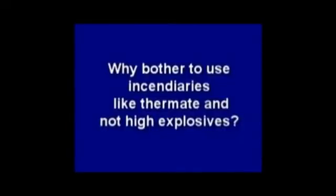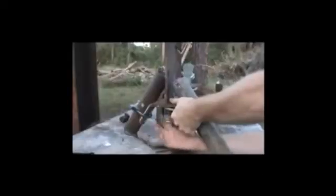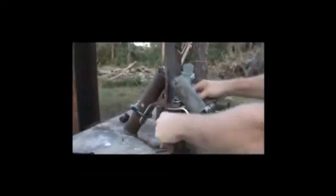So why bother to use incendiaries like thermate and not high explosives? I think it's all about keeping things quiet before the main event. Using thermate may take longer to weaken such large columns in the towers, which may be why we see the molten steel several minutes before its final destruction. Here is less than 1 3/4 pounds of thermate, or 1/100th of what National Geographic used, quietly burning. And here is less than 4 pounds of thermate focused on the web of a wide flange.